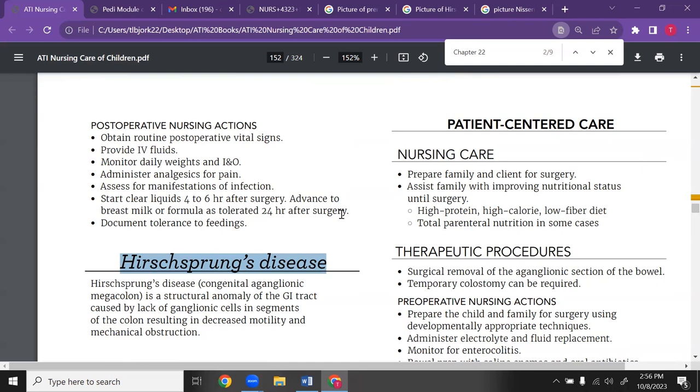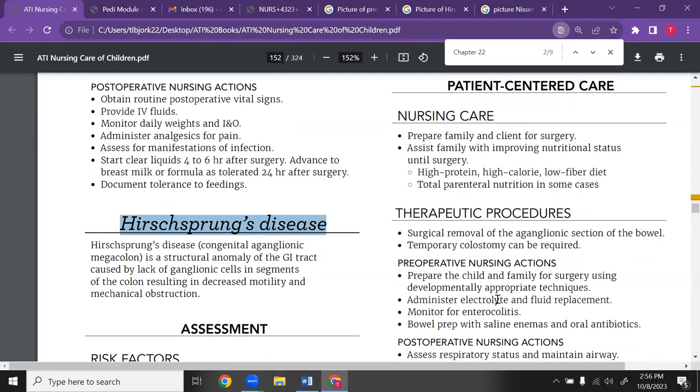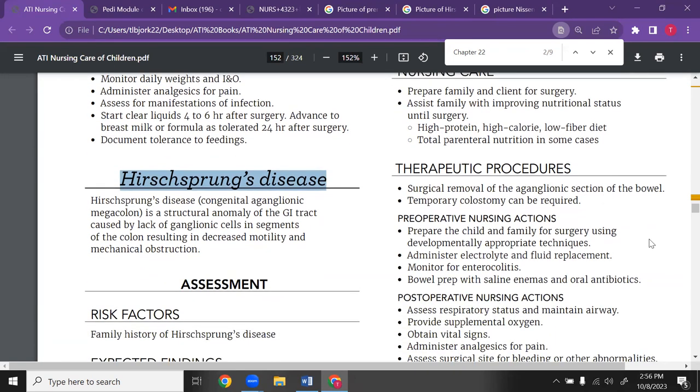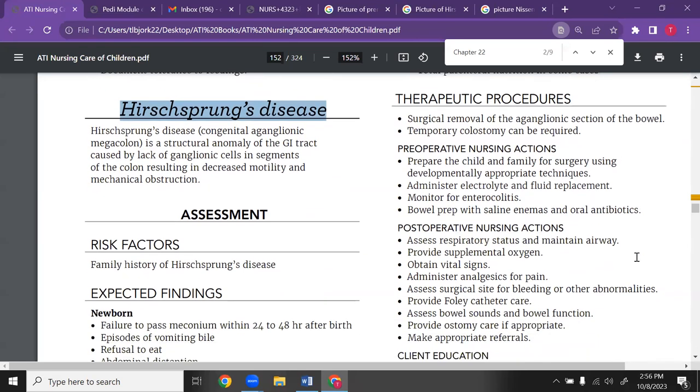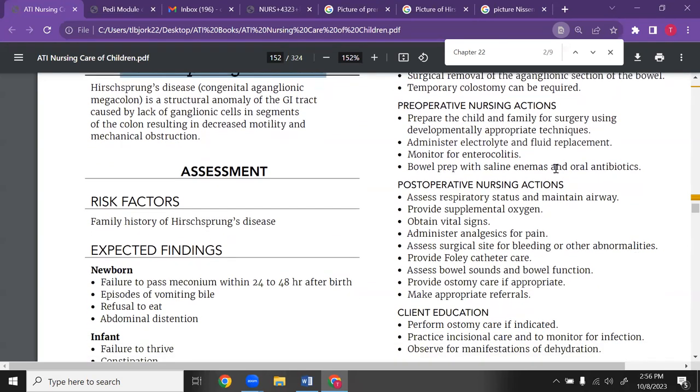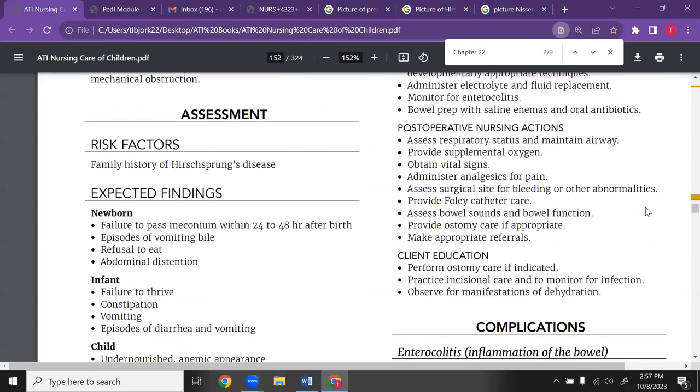We're going to have to send them to surgery. They're going to have to remove part of that colon. And it says provide nutritional status, high protein, high calorie, low fiber, and maybe even TPN, because gosh, how are they going to go to the bathroom? And then they're going to remove that aganglionic section of the bowel, may have a temporary colostomy, electrolyte fluid replacement, bowel prep with saline enemas or oral antibiotics. Oh, and oral antibiotics, I don't think they're going to ask that.